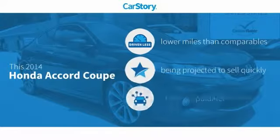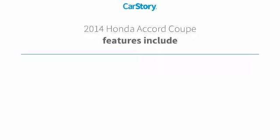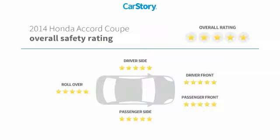Car Story research indicates this vehicle as having lower miles with less wear and tear, and with popular features. Features also include heated seats, keyless ignition, hands-free Bluetooth integration, sunroof, and has been listed as an IIHS Top Safety Pick with these ratings.